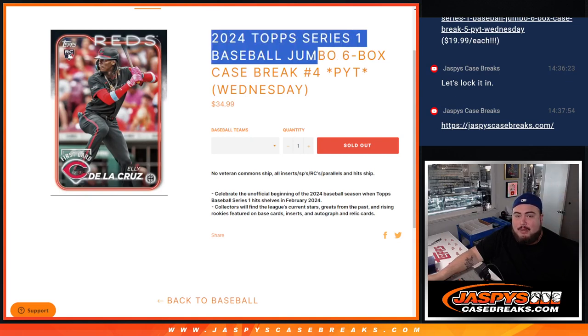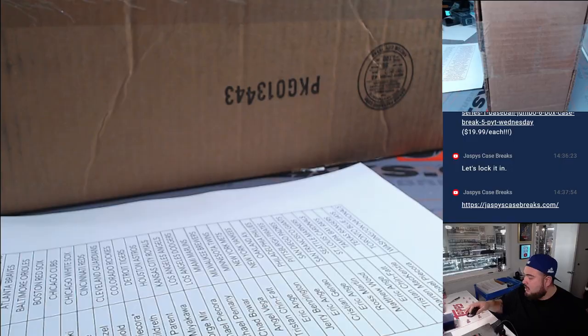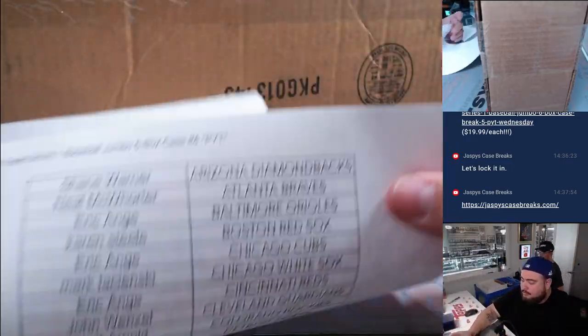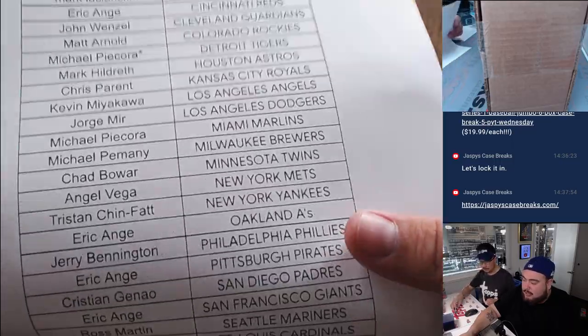2024 Topps Series 1 Baseball Jumbo Edition 6-box case break, PYT number 4, just sold out. And nice, here we go. Thanks, everybody. So Michael P. actually got the last three, but Tigers would be your last spot, Mojo.